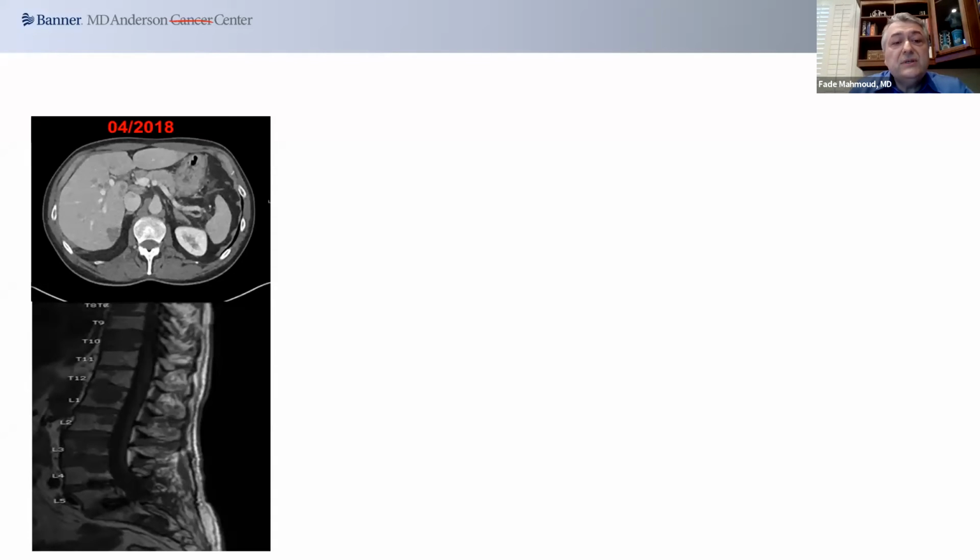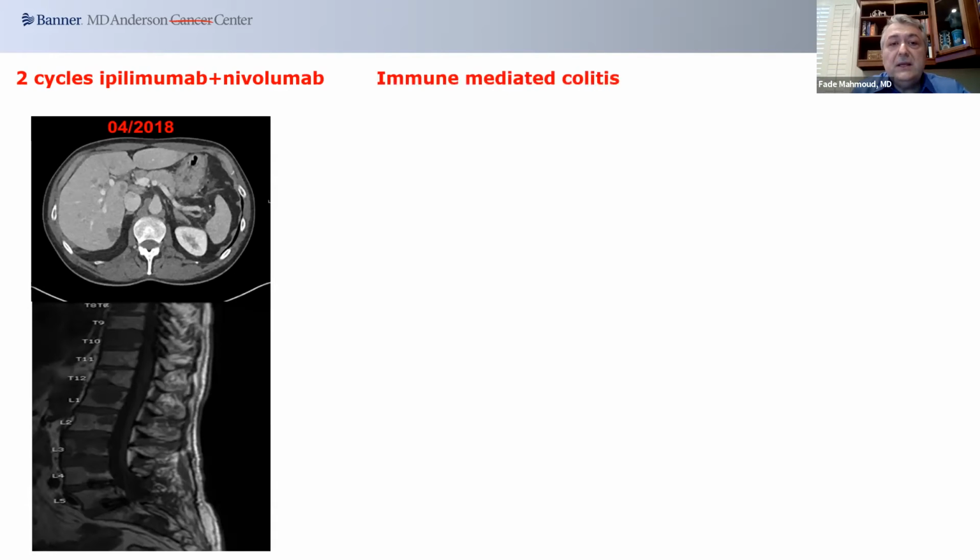Fine. So this patient, he has a bulky disease. He had a lot of disease. He was very symptomatic. He was losing weight. He had a high LDH level. When the patient presents with this clinical picture, I prefer to start with Ipilimumab and Nivolumab. And also patients with metastatic melanoma to the brain, we've got to be aggressive and go with 2 agents rather than 1. He received 2 cycles, and after that, he developed immune-mediated colitis.